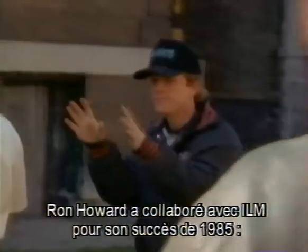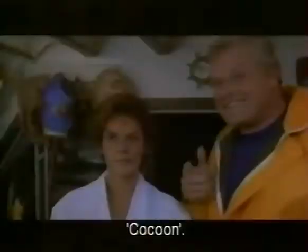Director Ron Howard first worked with ILM on his 1985 hit, Cocoon.